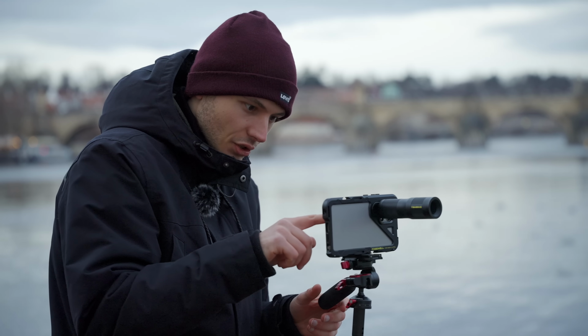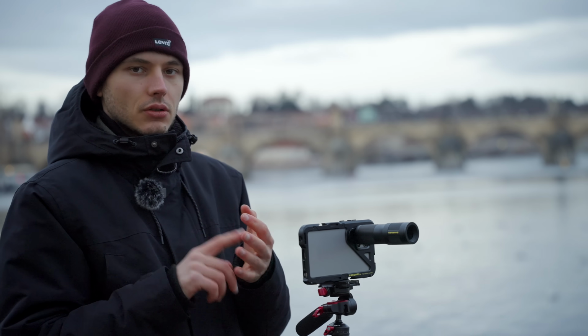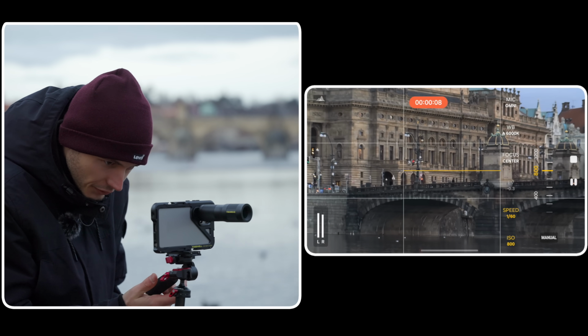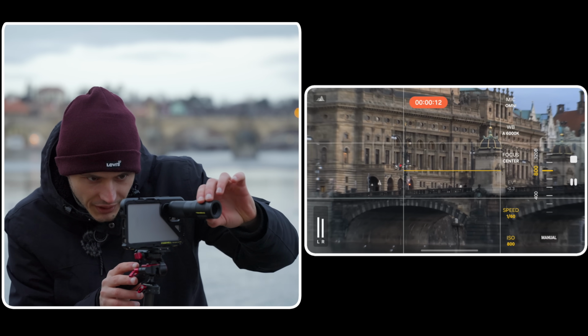What's cool about the S24 Ultra is that there is a Pro video mode, which allows you to control ISO, shutter speed, all the manual settings. 1/60th shutter speed, ISO 800. Not ideal, to be honest. I would love to keep it lower, but it is what it is right now. So I will adjust my focus.